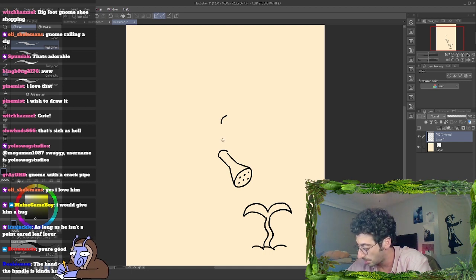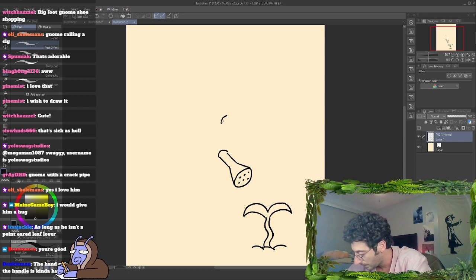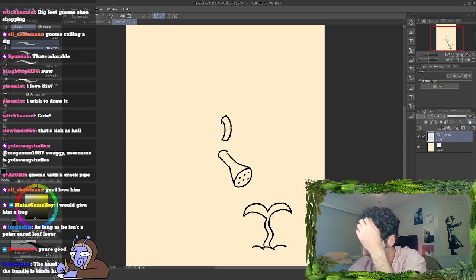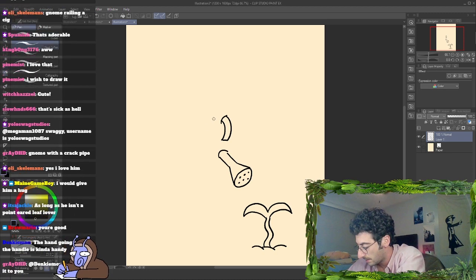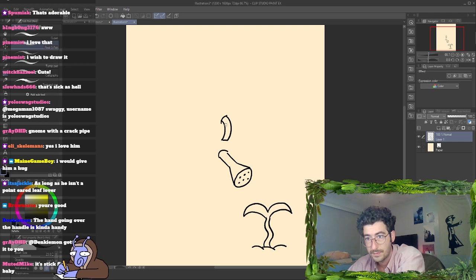Yeah, I'm going to show you guys. Still cheat code. Curve. Same curve coming down this way. And you can connect them with a little line. That's actually the handle there. This bit is going to be the finger. Stick figure time.